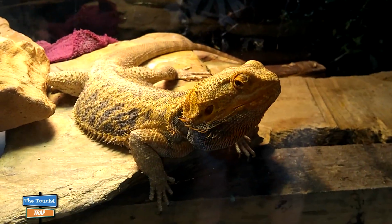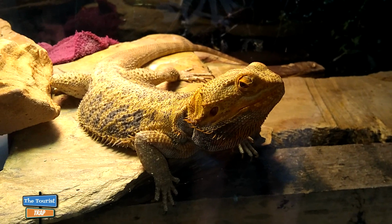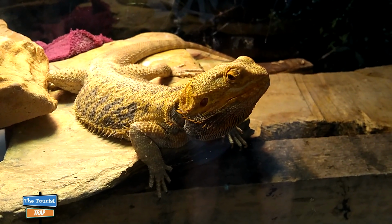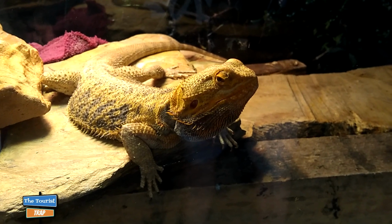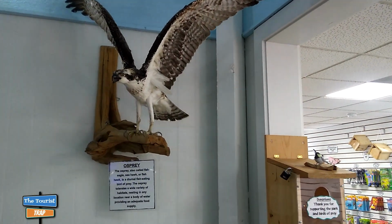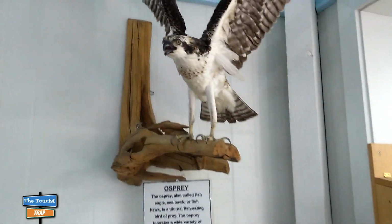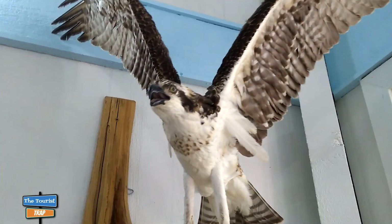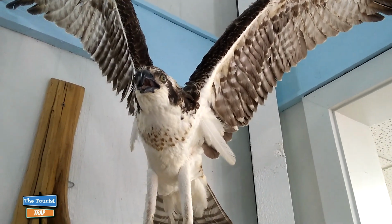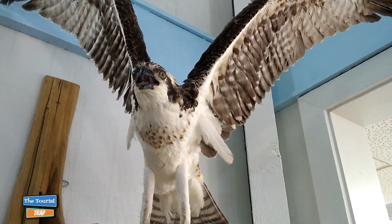Right here I have a live iguana. He's a pretty large iguana here in this cage that you can look at, but you don't want to touch these things. There's also a big bird here called an osprey up on the wall flying at you. That's pretty neat. Big taxidermy bird. Seen those before in another little shop.